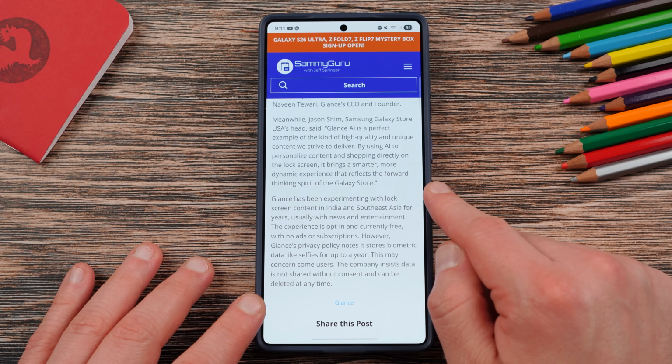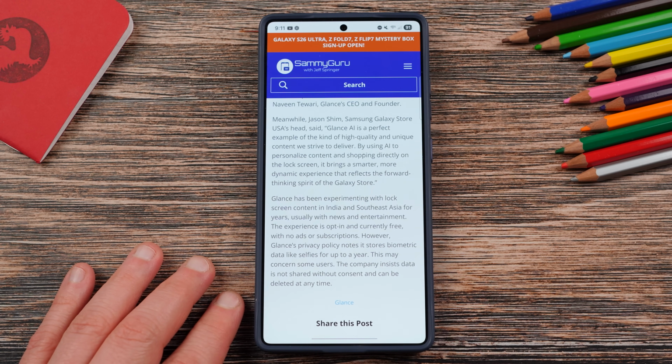Samsung Galaxy Store USA's head said, Glance AI is a perfect example of the kind of high quality and unique content we strive to deliver.